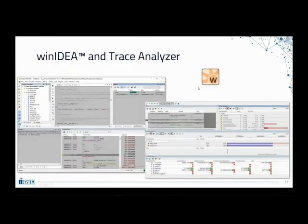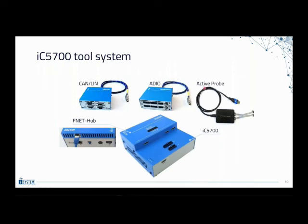ActiveProbe is a special debug and trace connector for high bandwidth tracing and profiling of controllers such as Infineon Aurix and ARM Cortex. If more than one add-on module should be connected, the hub expands the ports from 1 to 4 pieces. At the back of the hub is a special Ethernet port used for enabling synchronous debugging and trace with 2 iSYSTEM debuggers on 2 CPUs on 2 different ECU targets.